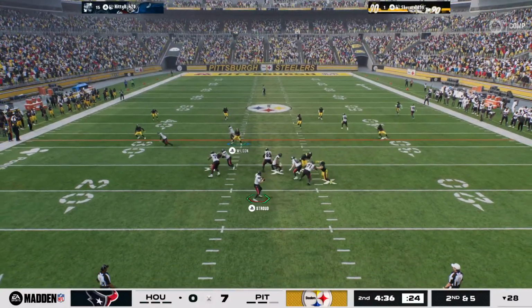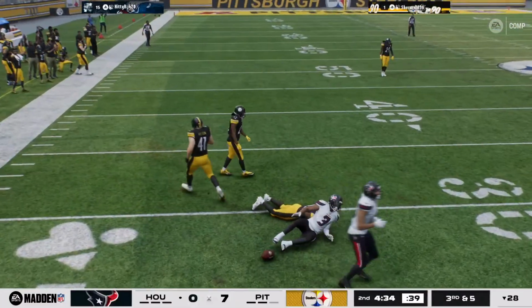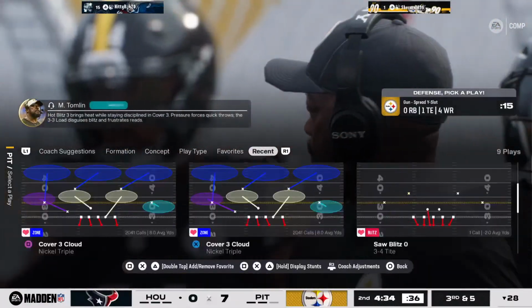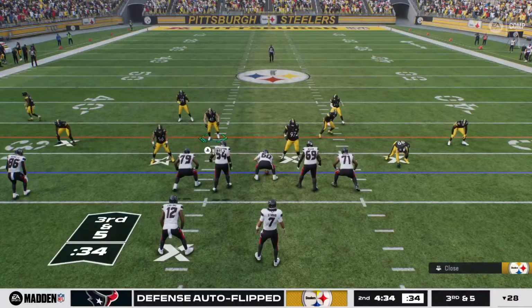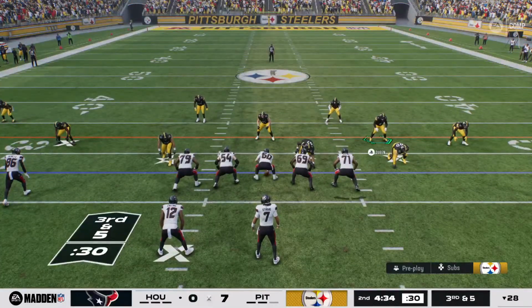A 2nd down throw for Stroud. That's going to be incomplete. Good work by the defender. Body his man up. Wouldn't allow the catch. It'll force 3rd down. That's not an easy catch by any means, but at this level, Mike, you get paid to catch a ball. And really, you get paid to catch the hard ones.